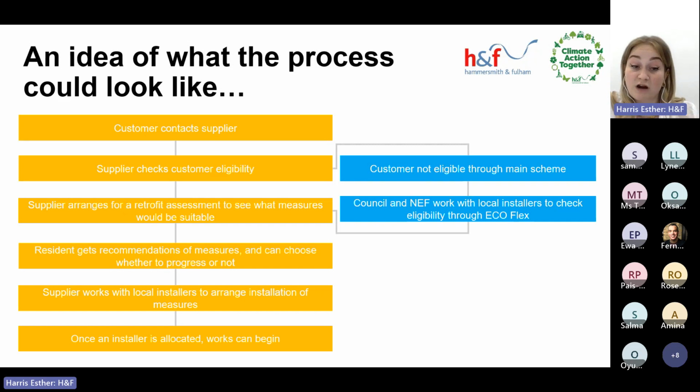If you do choose to progress, the supplier will put you in touch with a local installer to arrange that installation. And once you've got an installer, the work can begin. Depending on what you're having done, the time that takes can vary. But that's the base step by step. Obviously, it will vary in certain scenarios. There might be more complexities depending on the type of property you live in, but that's a general idea. And then on the flex side, if you're not eligible through the main scheme, you'll come to us and we'll work with local installers to try and assign you someone who can check your eligibility, carry out that retrofit assessment and carry you through the process. So it's a very similar process.